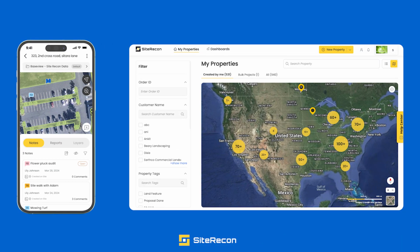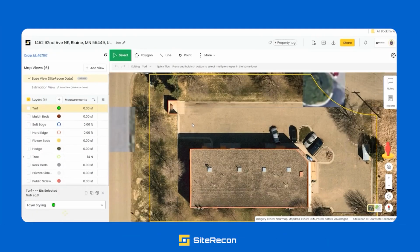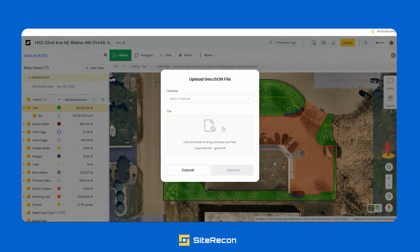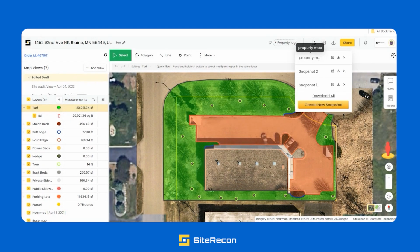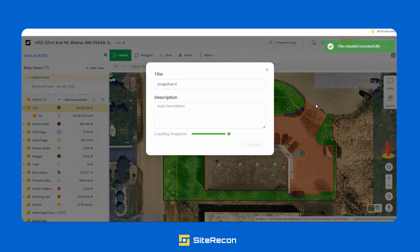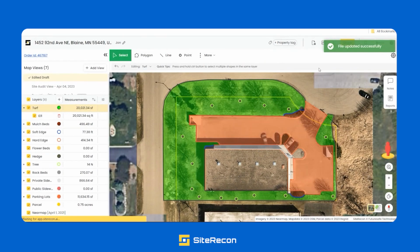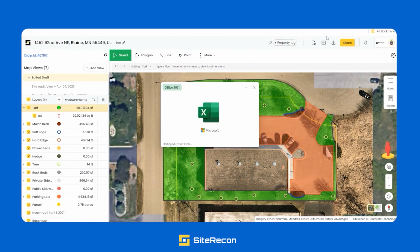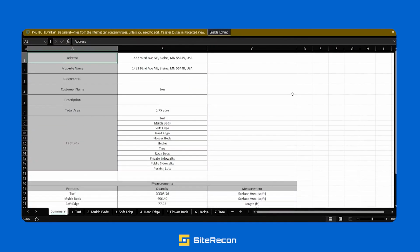Obviously, with the advent of new mapping tools in the industry, SiteRecon, we're able to add credibility to our proposal by showing the work and the diligence that we put in developing our proposal and our bid. So it's always good to be able to show comprehensive property maps with key elements designated. In this case, there's the layers of trees and turf and beds that can be illustrated. And it really just shows the client that we've done our hard work and due diligence to lay out the best possible plan, and that our pricing should be aligned with the scope of work and the size of the property.